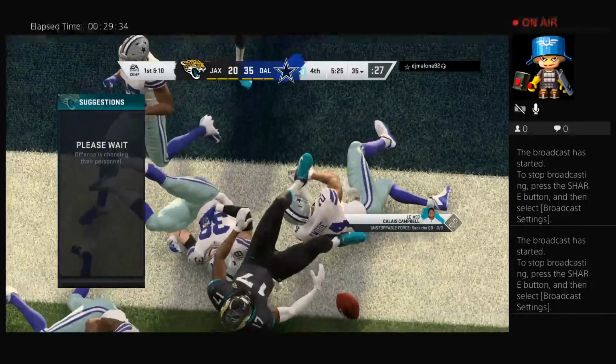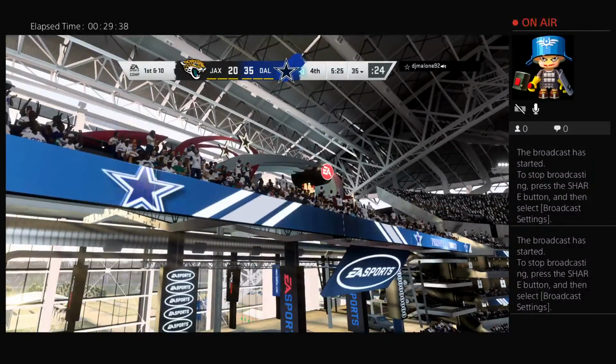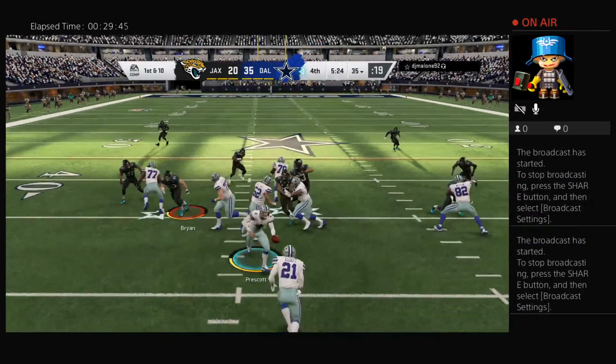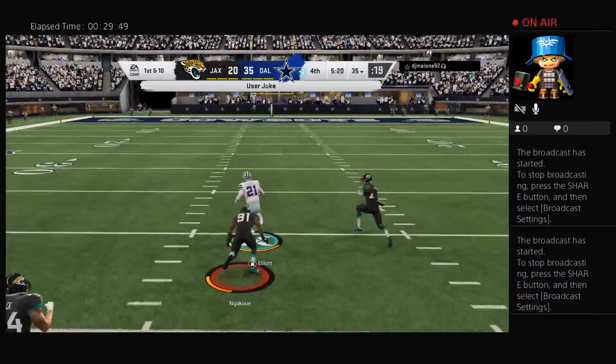Now for this next drive by the Cowboys offense. Well, there are 2 scores on the plus side. Still time here in this 4th quarter, but maybe you start thinking about playing keep away.